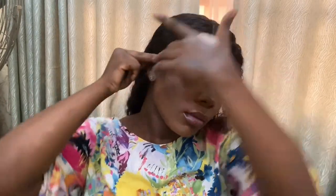So now I'm doing my edges and I'm trying to make as many curves as I can. I was only able to make 3, which is fair enough for me.